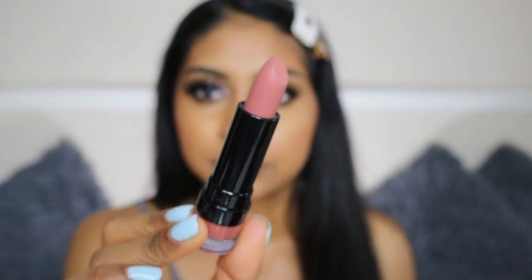Right, so the next shade we have is called Chauffeur. We're moving more towards mauve shades. With a lip liner, this shade is actually really nice. It's not so much brown, but more on the mauve side. But with my Primark lip pencil, this is actually a shade I would wear.